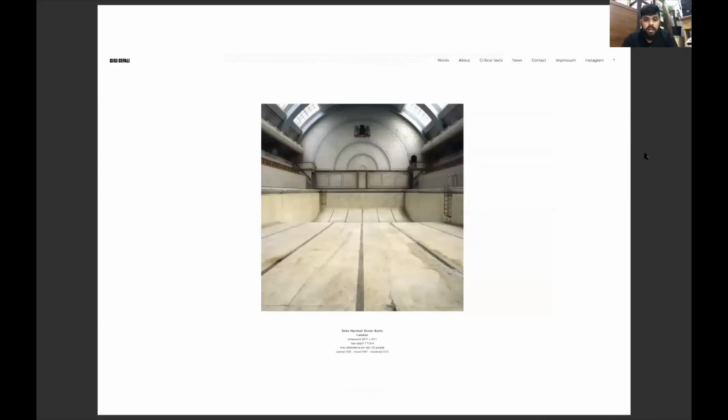What he did was shoot abandoned swimming pools in London. What interests me about these pictures is how he has chosen the square format and how he has shot them, but also the little details that he gives about the dimensions, the depth, the attendance per day, when it was opened, closed, and reopened. I actually started practicing a lot about writing text along with photographs, and I think this is one of the best examples for that. It gives out a lot of information, and it's also very lonely. The pictures are extremely lonely.